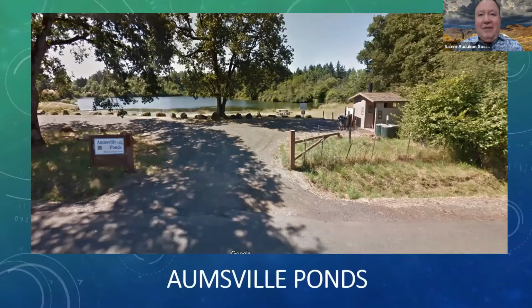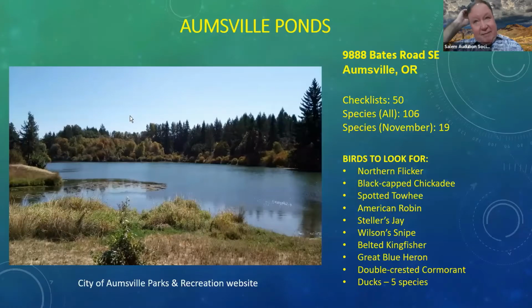The first place we'll talk about is Almsville Ponds. The place Tim and I went and we really liked it. There's quite a bit of parking. The easiest way to go once you park is just head down here off to the right. There's a nice trail that goes completely around the lake. We went off to the left and it was a little harder to find that way and follow the trail. But going off to the right is pretty well marked. It's off Bates Road, and a little bit we'll give you the directions of how to get there.